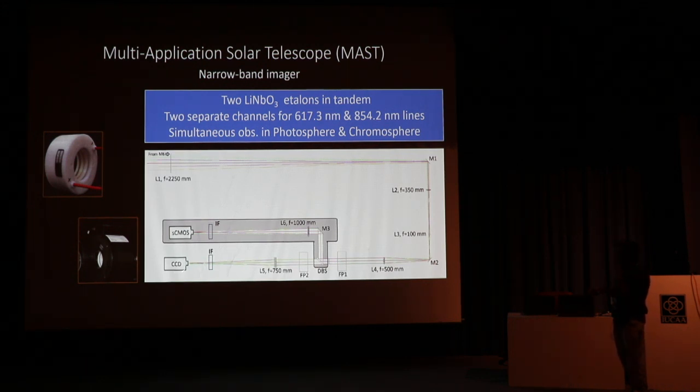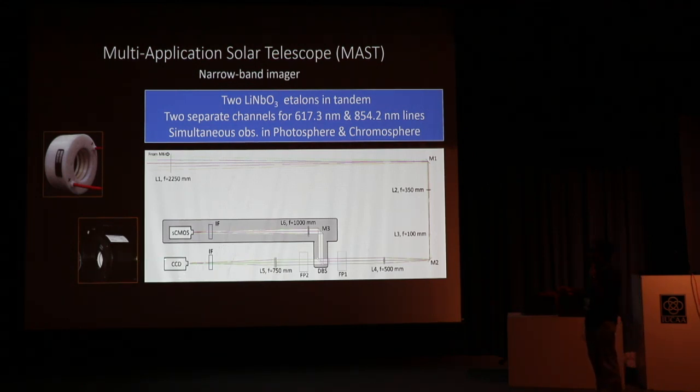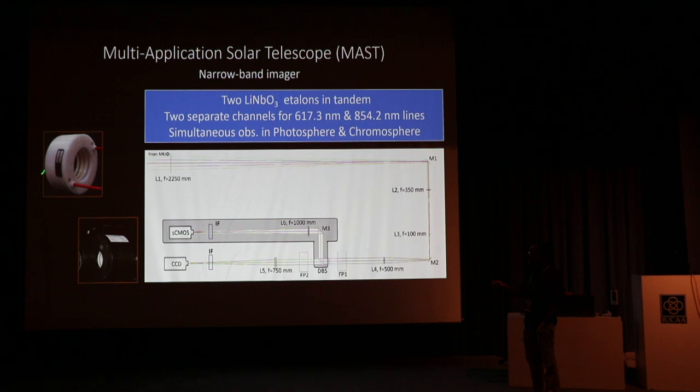And when we use the 6173 angstrom line, we have two FPs in tandem. These two FPs together give you around 70 milliangstrom passband, which is around a million resolution actually. This is a bare FP which we got from CSIRO Australia, and it is now kind of extinct, as they are not making these FPs anymore.